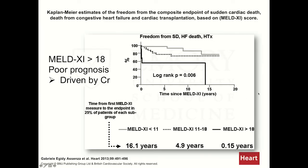This is out of Boston. This is the MELD-XI data. The problem with MELD-XI is the poor prognosis in this study, and these are the highest MELD scores greater than 18 compared to a low MELD score of less than 11. The problem with the MELD score in this study is that the poor prognosis was driven almost entirely by the creatinine levels, although there was a little bit of added predictability by including that bilirubin in the MELD-XI score.